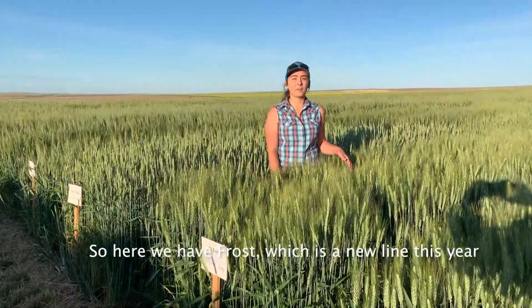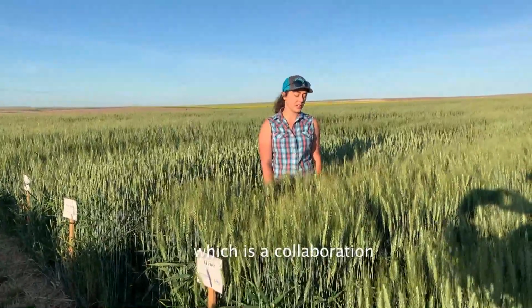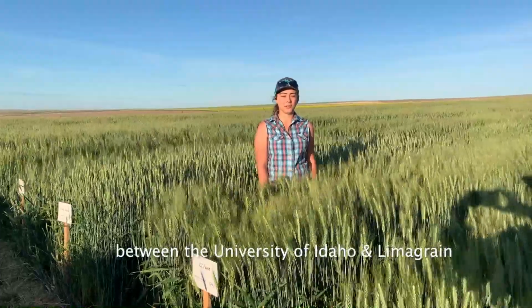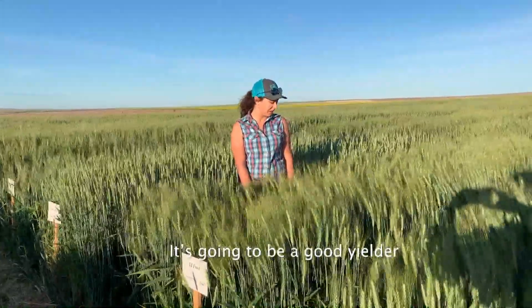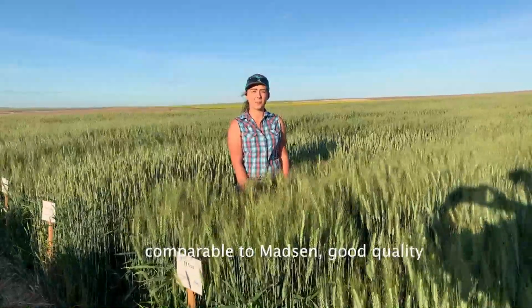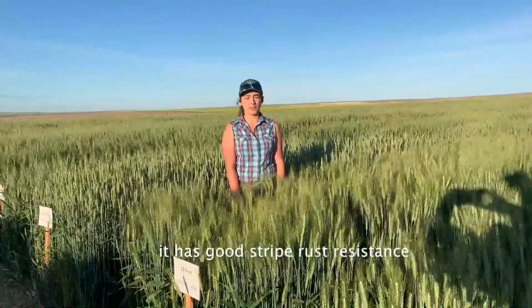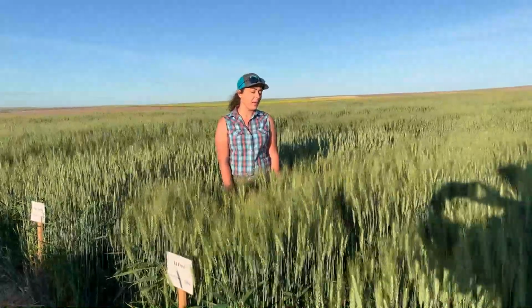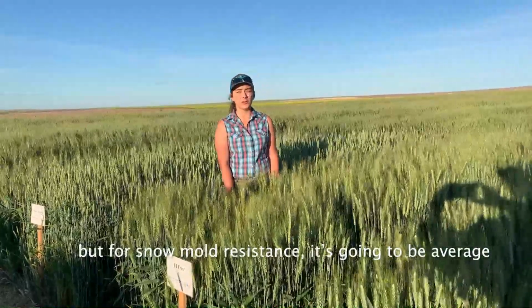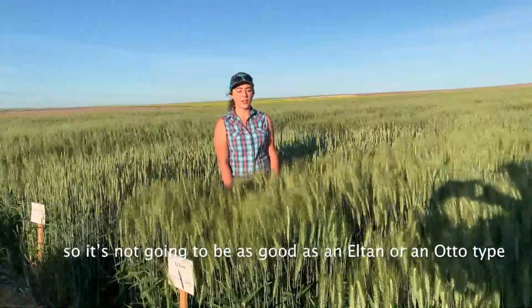So here we have Frost, which is a new line this year. It's from Varsity Idaho, which is a collaboration between the University of Idaho and Limagrain. It's a good yielder, and it has good test weight. It has good stripe rust resistance, excellent winter hardiness, and that's where it gets its name from. But for snow mold resistance, it's going to be average, so it's not going to be as good as an Eltan or an Otto type.